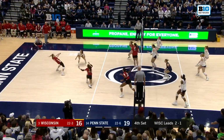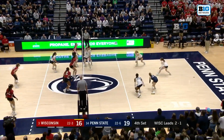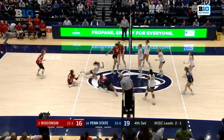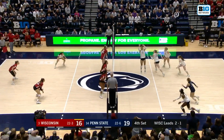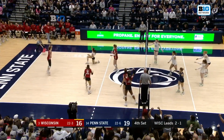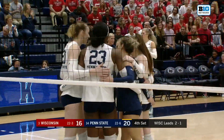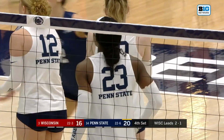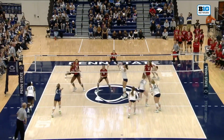Perfect pass. First time that LSI has called her number today. Free ball. Cash outside. Gets it delivered. And again, to your point earlier, Kelly Sheffield appreciating the work. Yeah, you just have to appreciate talent, and she is doing a remarkable job tonight.